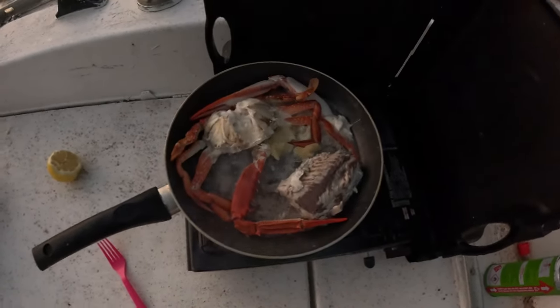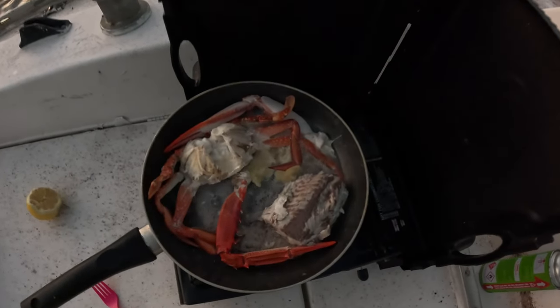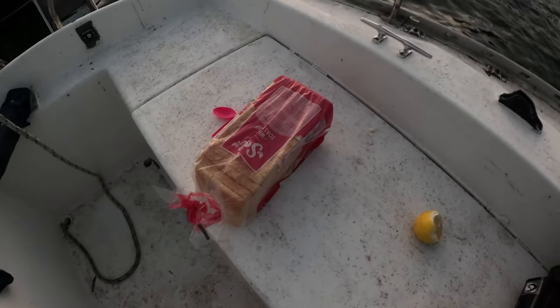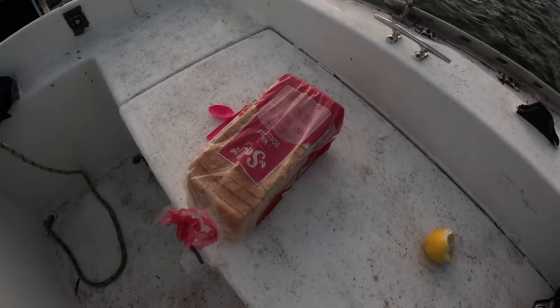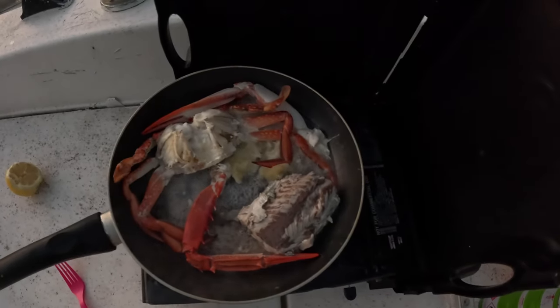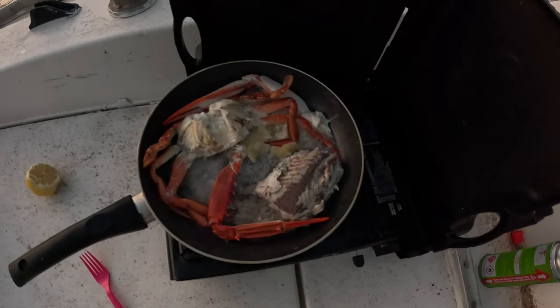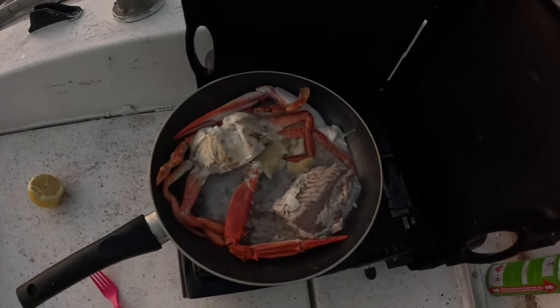Here we go. I end up just chucking half a lemon in there because I need all the nutrition I can get. So I chuck the whole thing in there. And I did get a loaf of bread for mullet just in case I wanted to catch a mullet. So I'm gonna have a little hobo's delight here and have a couple of slices of bread, dip it into that juice in there, the crab juice and the tailor in there. And I'm actually looking forward to this, to tell you the truth.